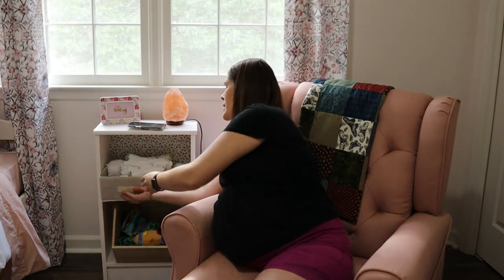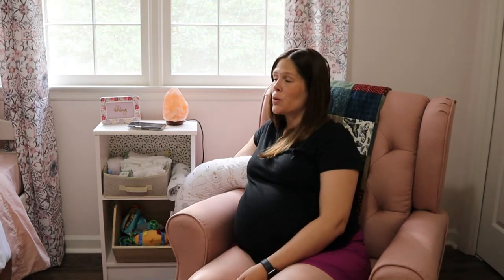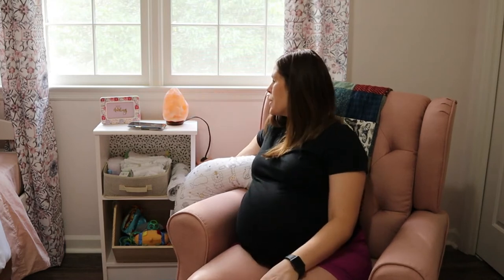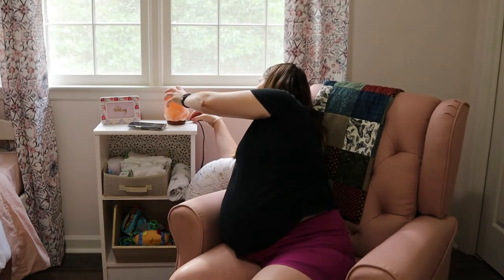Another convenient thing to have in your little nursing station, and I have one of these downstairs too where the nursing station will be, is this little Himalayan salt lamp. You can dim it, and it's a very low light, so if you get up with the baby to feed, you just turn it on low and it doesn't bring too much light into the room, so baby should stay sleepy and not be woken up with a bright light.